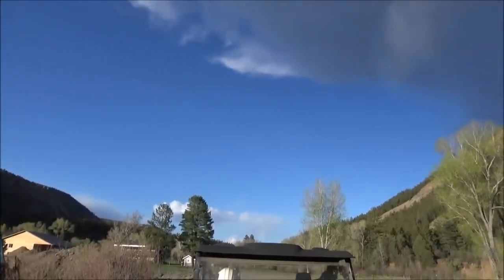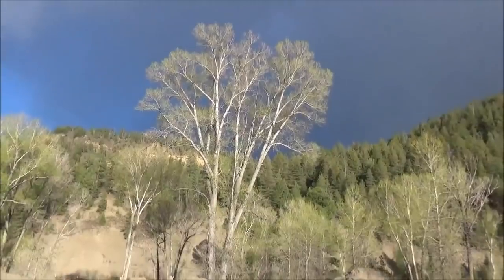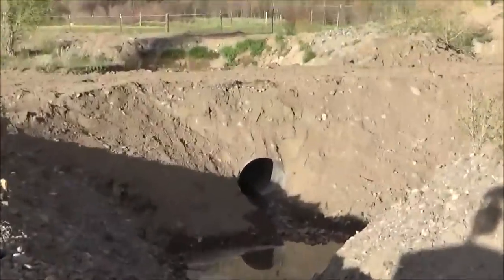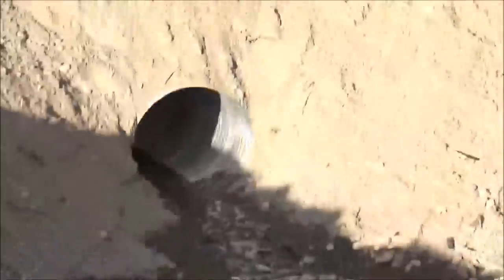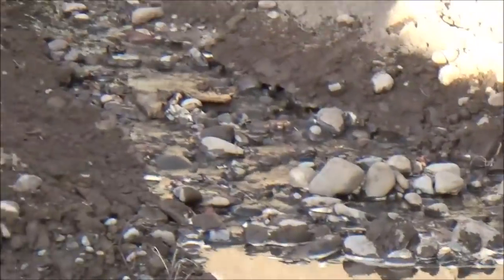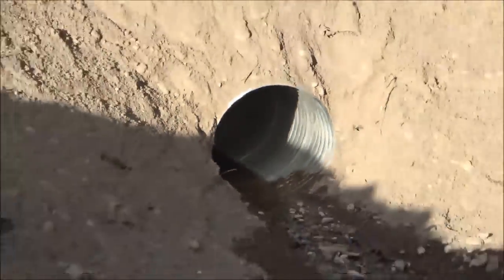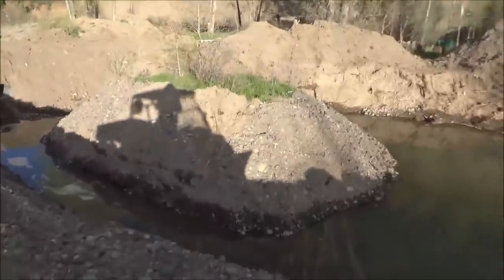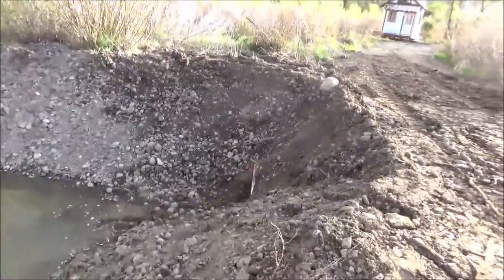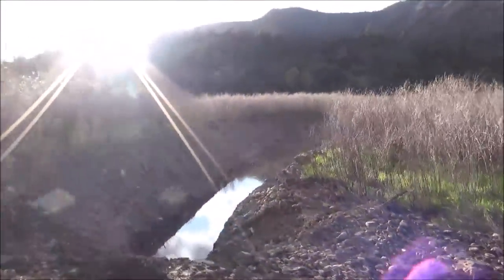Beautiful sky. So we're here at the Cottonwood restoration, and the pipes are in, and the system is working. The water is flowing from the one end to the other. And now this is filling. And then this pipe here will be filling the lower canal and the natural swimming pool down in here.